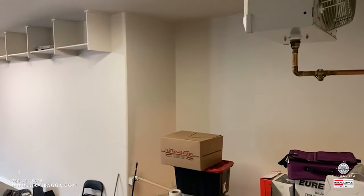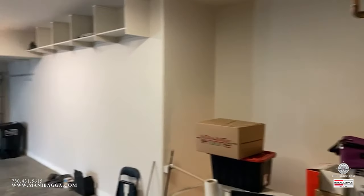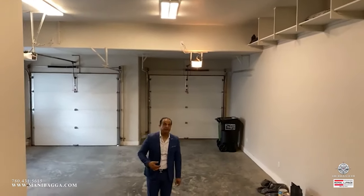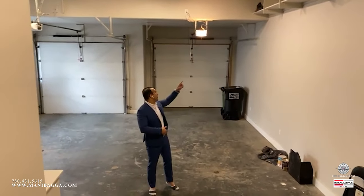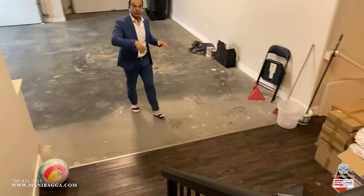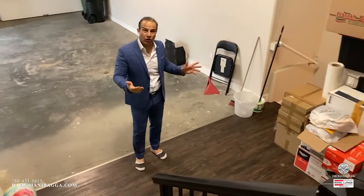And if you see on this side, this is your tandem garage. The garage is beautiful, with a high ceiling. You have a lot of space for storage down here. And also another good feature: let's say you have young kids or elderly family members.